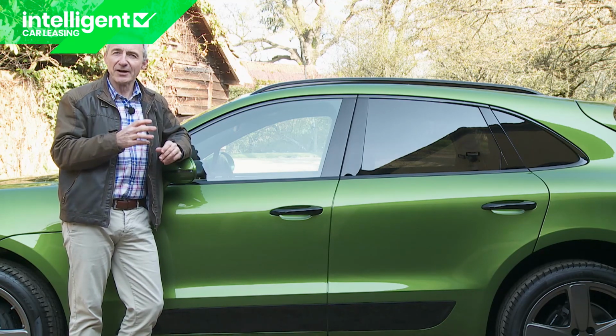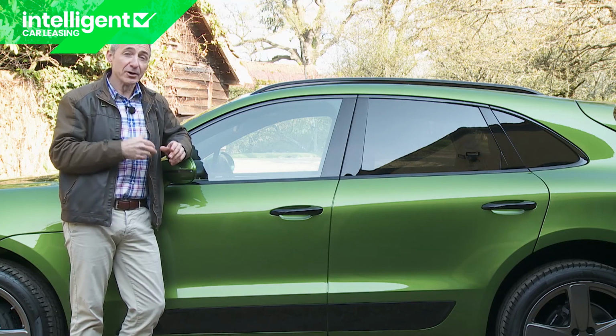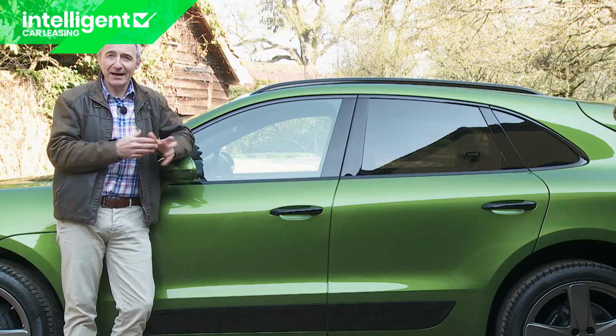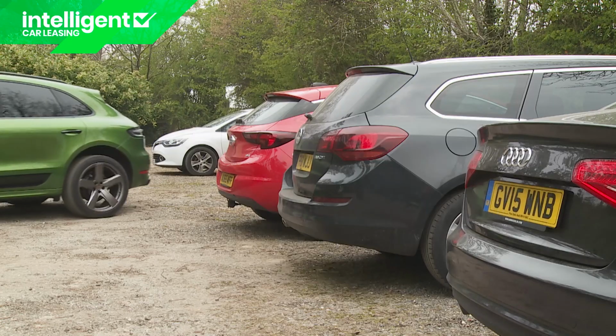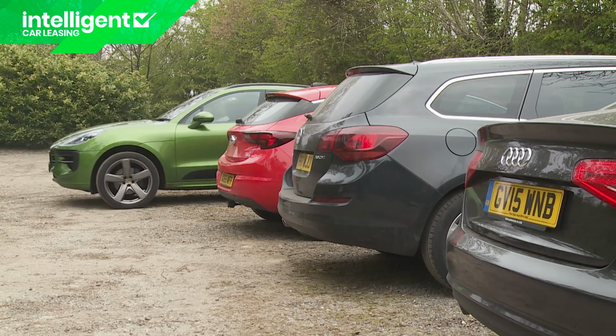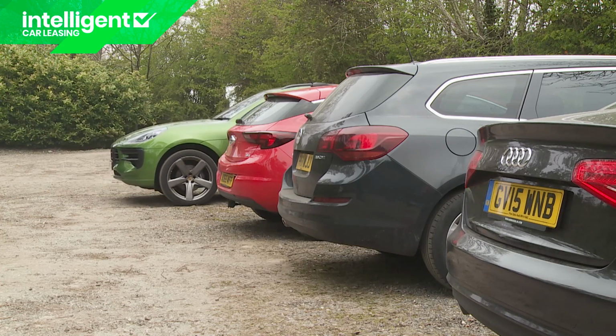There is also an optional reversing camera, or you could go further and get the park assist with surround view package. Now that gives you an infotainment screen bird's eye view from 4 individual cameras to help with parking and manoeuvring.